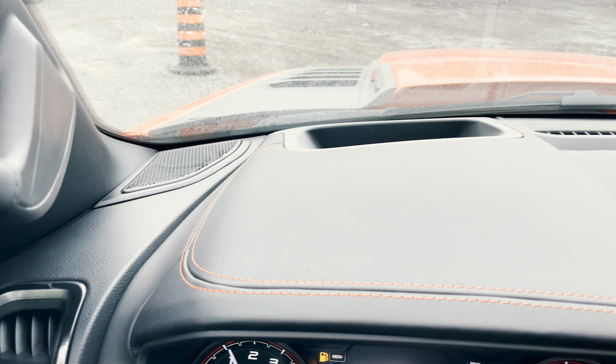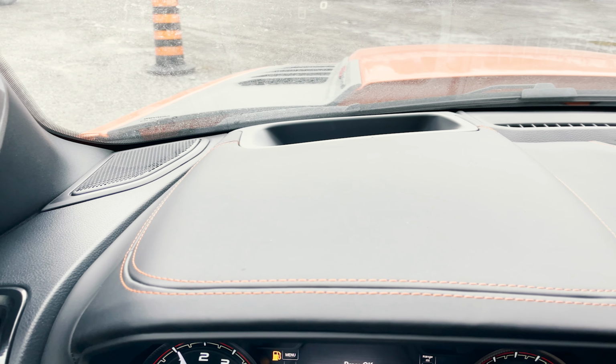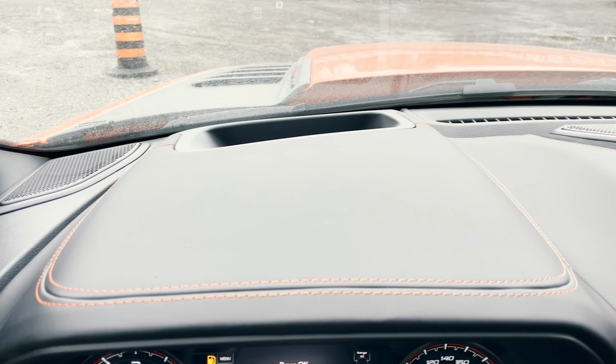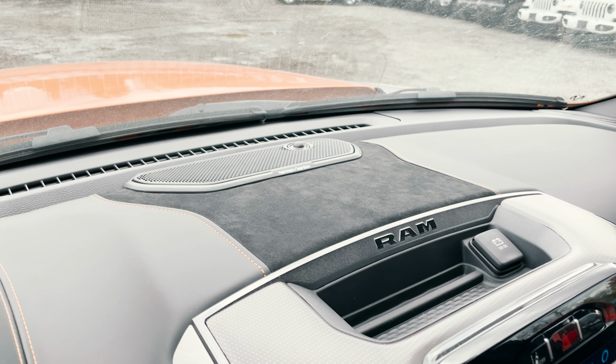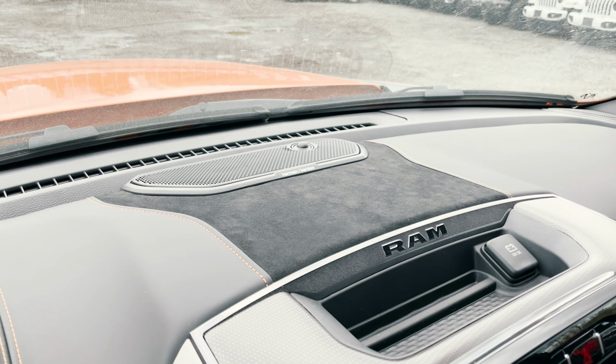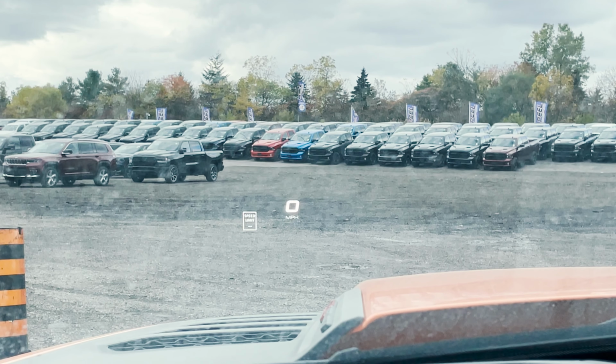Entering into this Ignition Edition TRX, you've got kind of leather in most of the spaces, along with, of course, that orange stitching. You've got the speaker systems on both sides, and in the center of the dashboard you do have your subwoofer with the Harman Kardon system, and surrounding that you do have more of that suede material. Also, a part of the TRX level 2 equipment group, you do have your heads-up display as well.